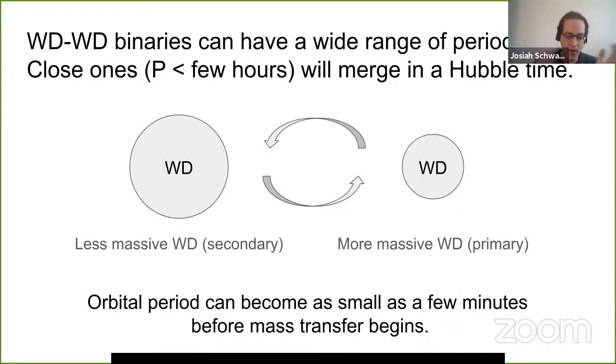Now, if you like one white dwarf, what's better? 2 white dwarfs. And so today I'm going to talk a lot about white dwarf binaries. The way you make a white dwarf binary is by starting off with a binary of 2 main sequence stars, having them live their lives, possibly interacting. And then at the end of the day, each one of them leaves behind a white dwarf. Because there can be a huge range of initial periods of normal main sequence star binaries, there's also a very wide range of double white dwarf binary periods. But the ones I'll really focus in on today are ones that are close. So they're born with periods of something like a few hours or less.